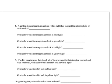Okay, on problem number 8 here, what we have is a car that looks magenta in the sunlight, which is white light. So let's start off with a magenta car. Here we go. We have a car that is magenta looking.